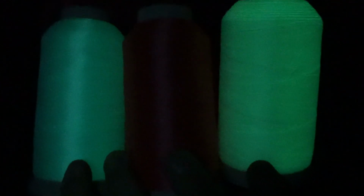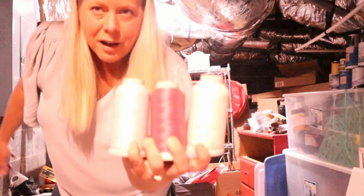Well, there we go. I had to get up really close for us to be able to see them, but they're definitely glowing. The white one is obviously showing the most. The pink, I'm not too excited about that one. You can barely see it. And then the blue looks very similar to white. So that's gonna be really interesting to see how this looks once we put it on the shirt, if we're gonna be able to differentiate between the 2 colors. So, super fun. They definitely glow. All right, let's get out of the dark.